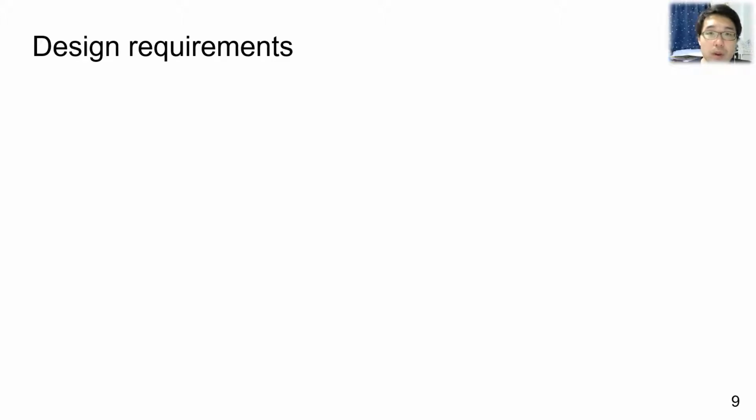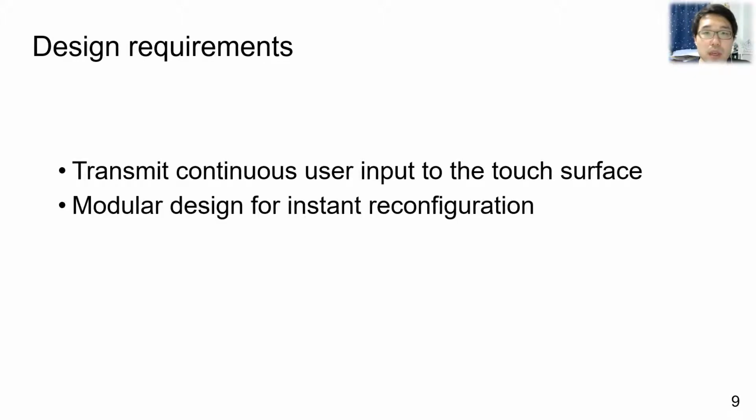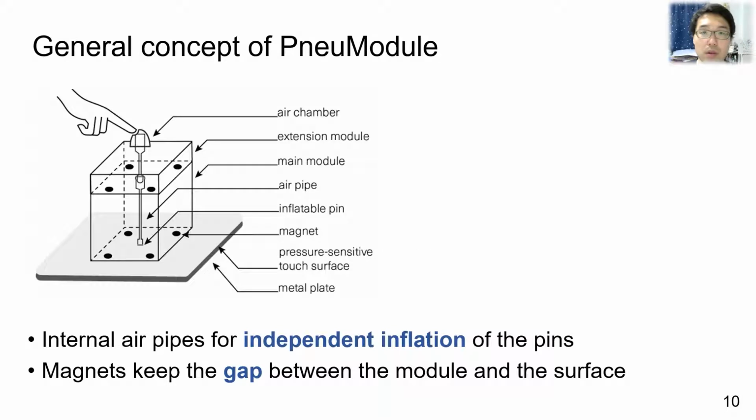We came up with the following design requirements. First, we needed mechanisms to transmit user input to the touch surface. Second, we needed a modular design to recognize the interface layout. Third, we have to track the spatial position of the tangibles on the surface. So we came up with the structure shown on the left.